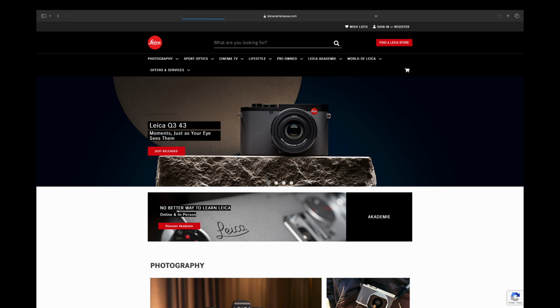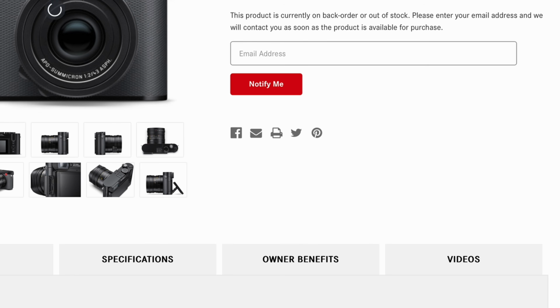After watching the video, I checked out the Leica website. It was in stock. I had it in my cart for a couple of hours, and when I was going to pull the trigger, it was out of stock. The following day, I went back on the Leica website out of curiosity, and it was in stock. And GAS got the best of me.